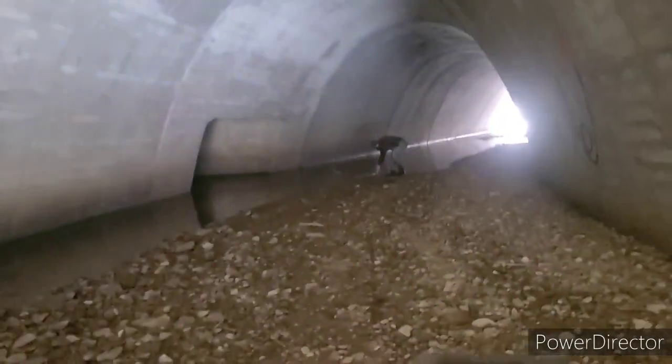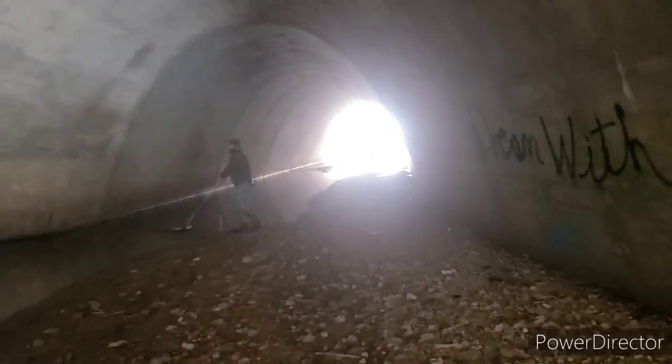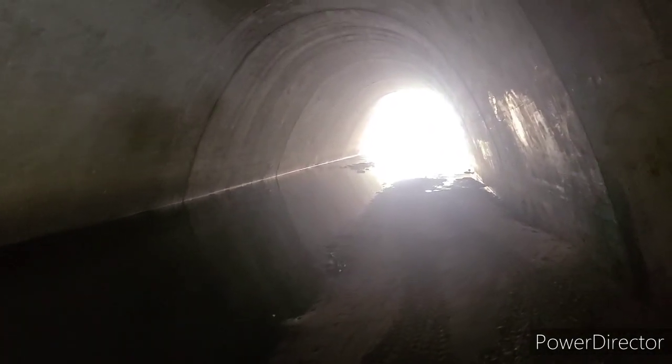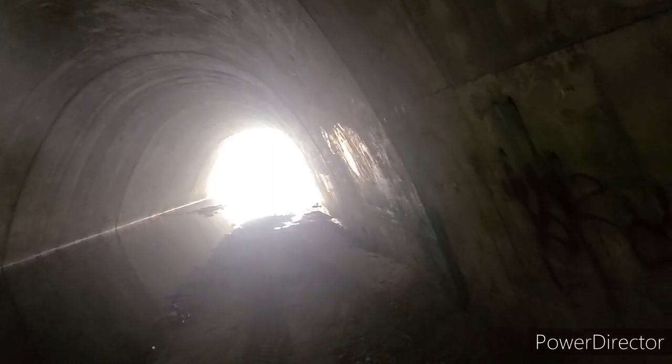Found a pretty sweet fossil. Oh, been a trap. Oh, I see. Somebody drove their four wheeler up through the creek. Yep, looks like it came out through here.